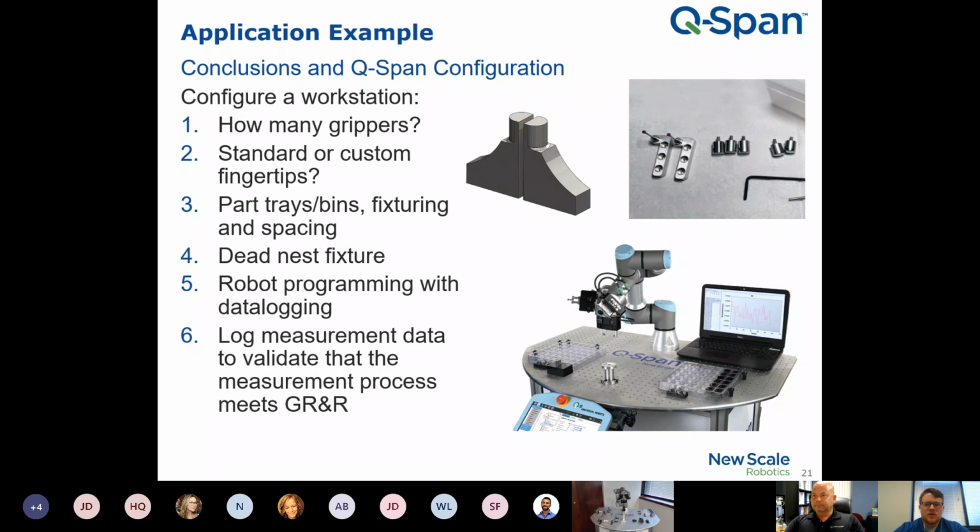So, each part being measured here is unique and requires some level of customization. We offer a standard set of metrology fingertips with our Q-Span kit. But as I mentioned in the previous slide, we also have the capability to customize the Q-Span system to match your part features and optimize the system for your inspection requirements. This can be done by your team, but we also can provide this value-add engineering service for your company. This is where our application engineers like Brett would get involved and help customize and tailor the system to your specific part contours and requirements.